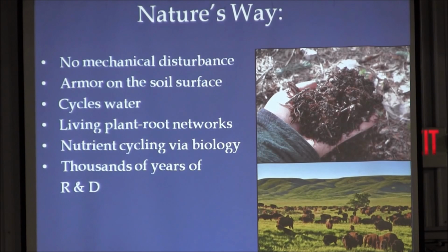There's always armor on the soil surface unless you have a major catastrophe. Nature cycles water very efficiently. You know, it seems like every year we're having more and more problems with water, but if you stop and think about it, that's not nature's fault. It's because of what we've done to the soil ecosystem that we're having problems with water. There's living plant root networks, like she talked about. The nutrients cycle all the time via biology. You don't have that overload of nutrients, which causes the flush of weeds. Nature cycles it in a timely manner.